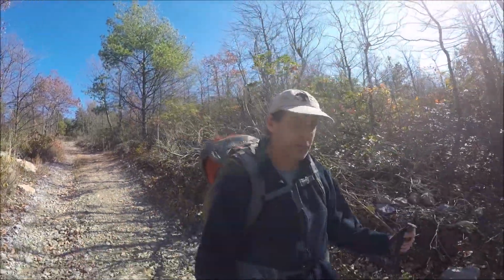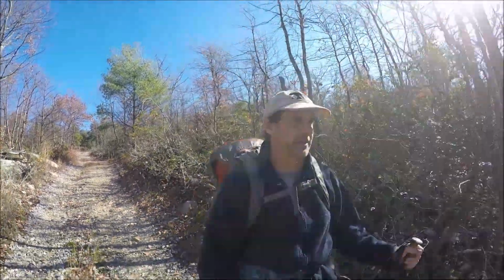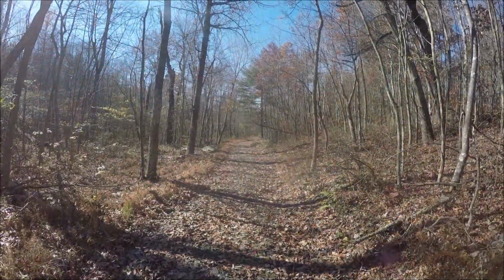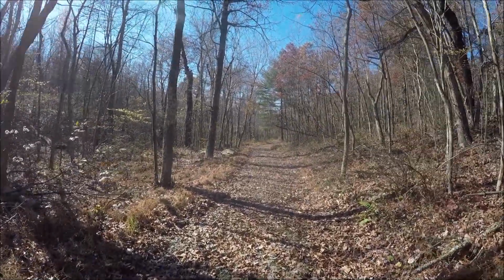I am about 4.5 in so far. According to the signs, it's 5, but I don't think I've really gone that far based on my GPS. So I think there's a lot of creative rounding going on. Don't mind the width of the trail. This has become a nice stroll through the woods.